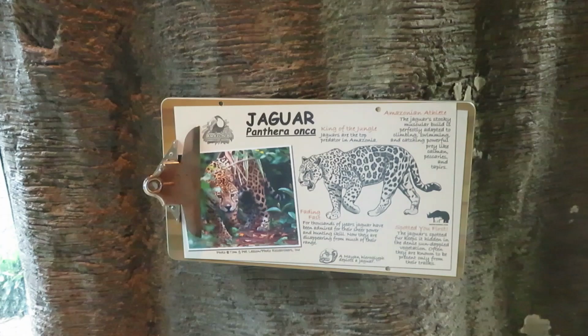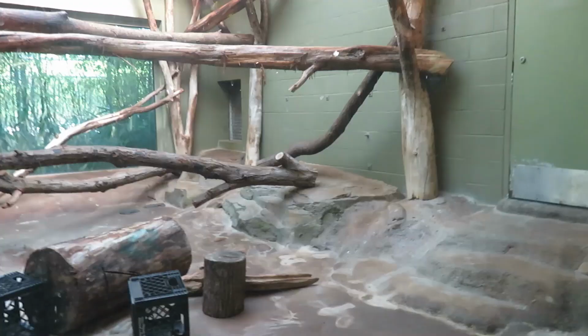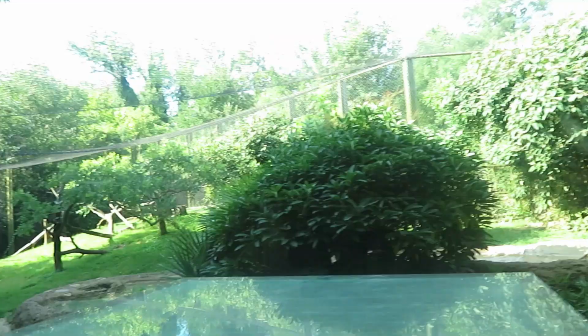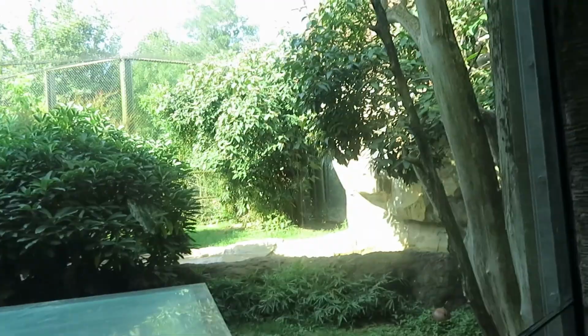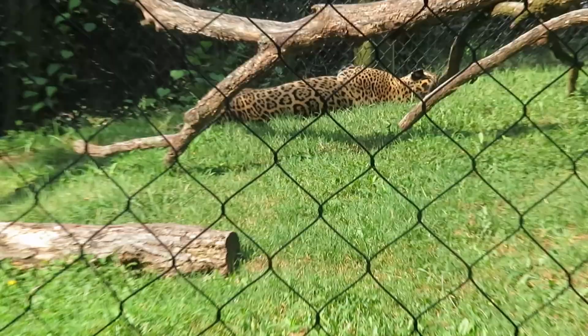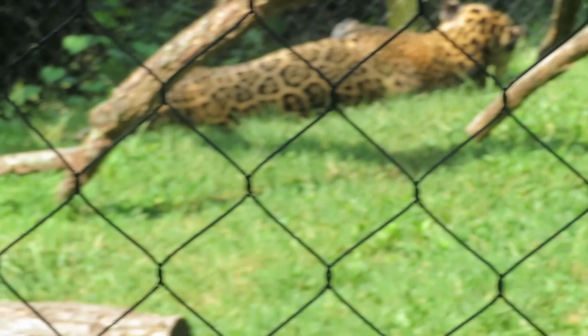Very nice. We got jaguar. Well, this is the jaguar's nighttime habitat, but right now he is outside. Well, this is the jaguar's outdoor habitat, and I'm still looking for him. There's a jaguar. He is having a catnap. It's really, really cute.